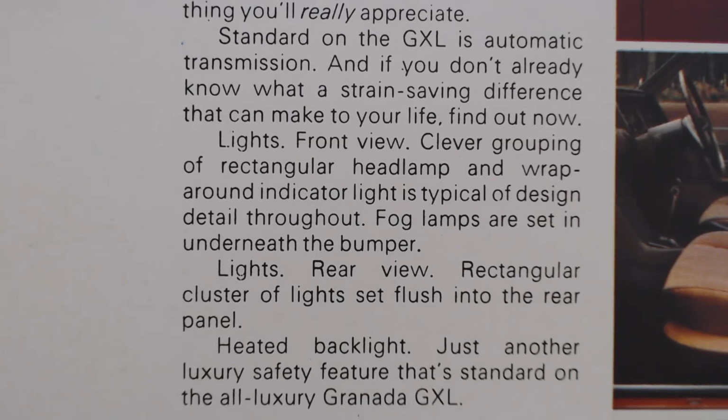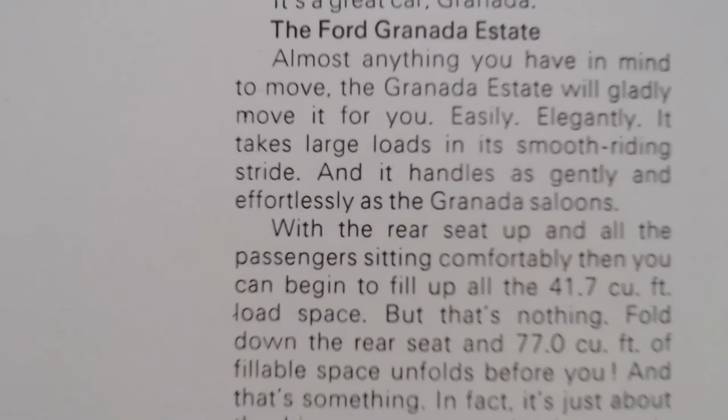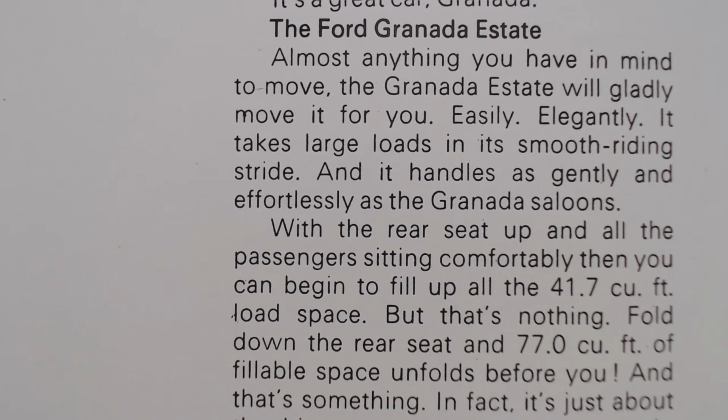And in fact, all this text is about the GXL. They're really trying to promote that GXL more than any other model in this brochure, to be honest with you. A little bit of information there. It's telling you that standard is the automatic transmission. Then it goes on to tell you the extras like that. Then fog lamps and the heated rear window as well. All the luxuries, as it tells you. It does also give you some text about the Ford Granada Estate as well, though.